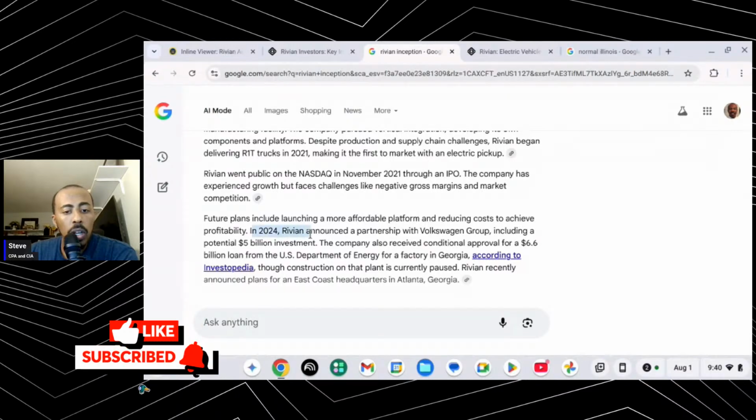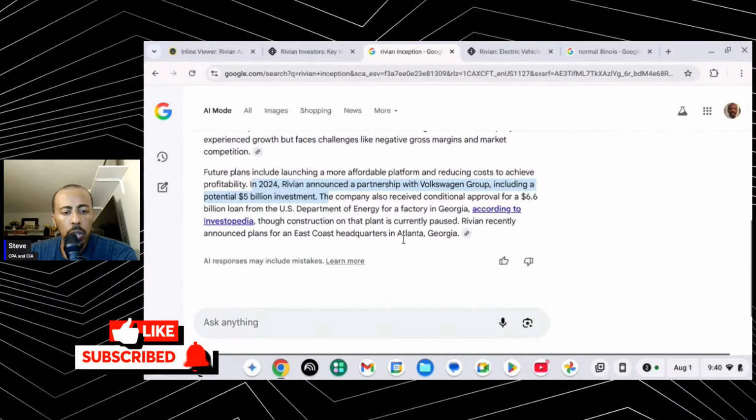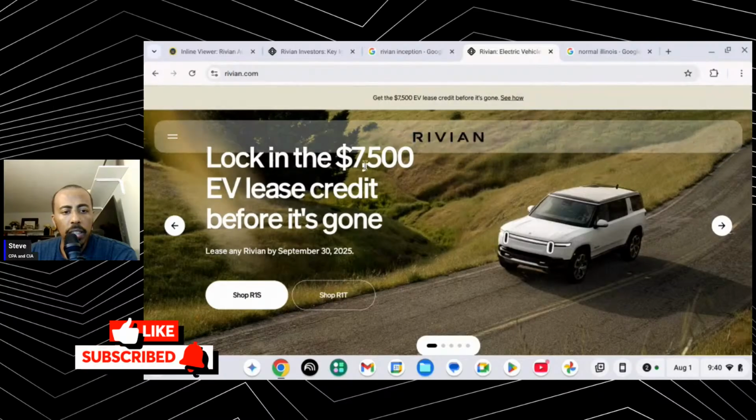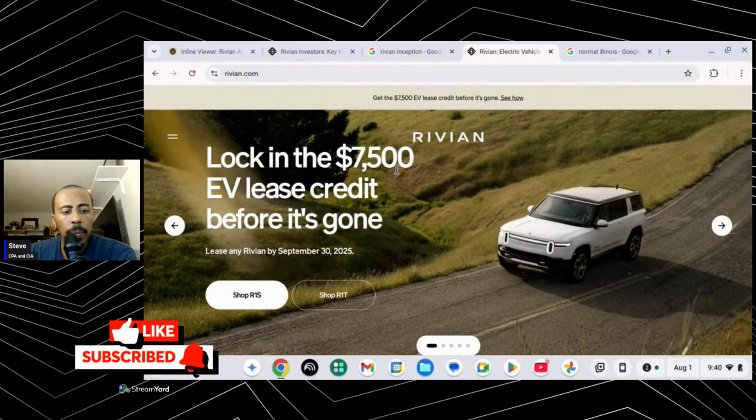In 2024, they announced a partnership with Volkswagen, including a potential $5 billion investment, and also received approval for a 6.6 billion loan from the U.S. Department of Energy for a factory in Georgia. They only have one factory right now, which is in Normal, Illinois, but it looks like they're trying to get another one in Georgia, and they got a loan for 6.6 billion. Interesting. So if we go to their website, look at this. That 7,500 tax credit, they're also advertising that. This is also affecting them.